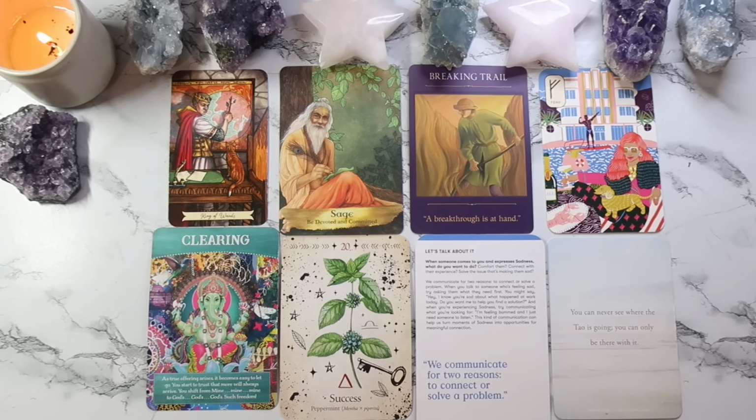So it's interesting. I feel like this card really helps us get more clarity and take more accountability for our emotions, and learn how to communicate what we need when we're going through those specific things. So yes. Okay, one second.